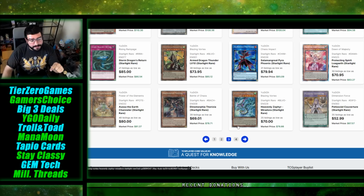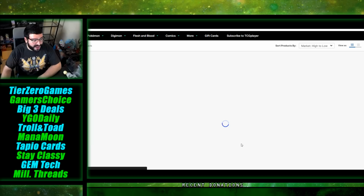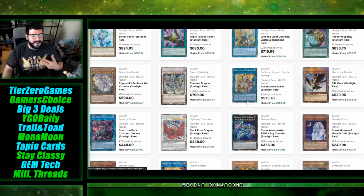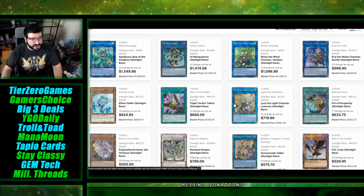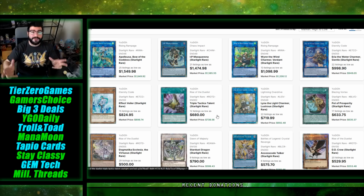Now, it really comes down to what the single is when it's a Starlight that is coveted versus these ones that have completely fallen out, like the failed quote-unquote hand traps that haven't really proven themselves in any metagame, or when we're looking at the top end, you have the meta mainstays, ones that have a history in the game, boss monsters like Stardust Dragon, Accesscode Talker, hand traps like D.D. Crow, and then the Charmers have their own special set of things where they float in and out of metas and they're collectible together, right?